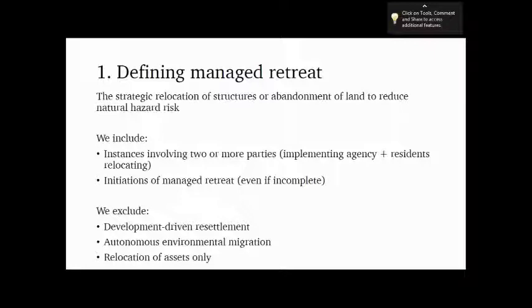We also included cases where a managed retreat was initiated but not completed for a variety of reasons. We did not include resettlement or relocation for any other primary reason. So dam construction, for instance, or broader development goals. Plenty of relocation has been done for those purposes, but that's not in our sample.